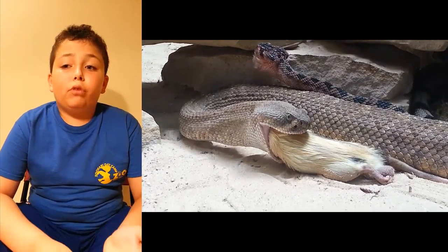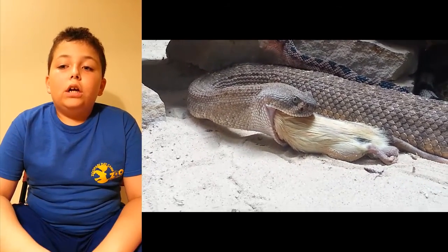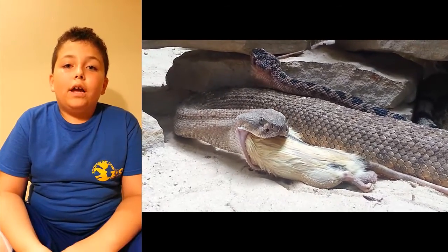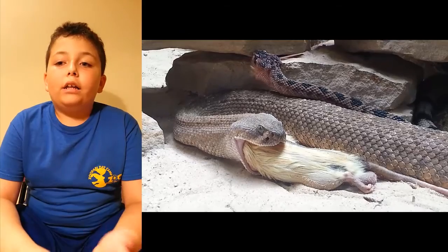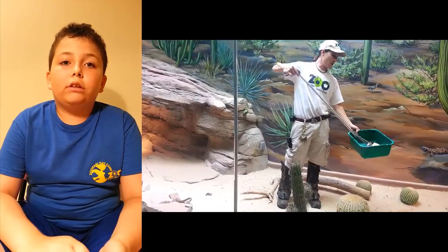They can be yellowish-brown, reddish-pink, or some other colors. I also like them because of how they slither on the floor, and their mouth. It is very cool, but one thing I do not like is how dangerous and venomous they are.